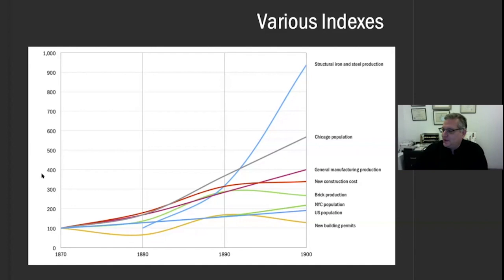Now comes what I consider to be the best part of this. Let's discuss individual technologies that go into new buildings. So something that's not necessarily new buildings, general manufacturing production. And that's that purple line there. It is nice, steady growth. It increases 4 times over in this 30 years. That is, this 30 years is a critical portion of the United States becoming an industrial power. It kicks off before 1870, but the end of the 19th century is when we really, as a country, pulled even with or ahead of nations in Europe.